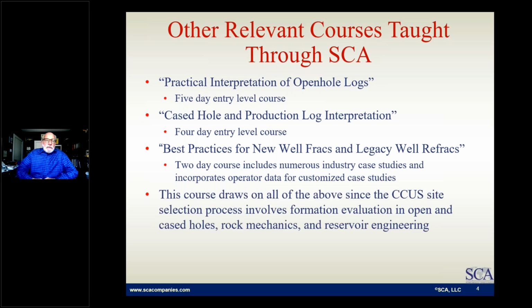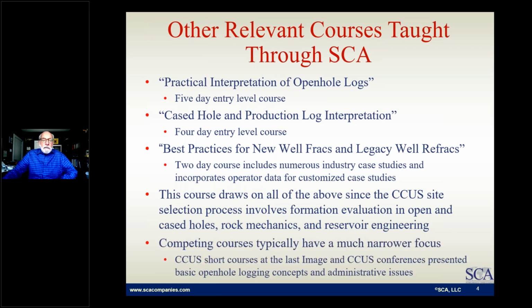And basically, this course is a composite of all 3 of those, the pieces of those 3 courses that apply to CCUS. Basically the formation evaluation, open hole and cased hole, rock mechanics and reservoir engineering are all important, well testing and the like. So we are pulling the tidbits out of these 3 courses and putting them into a course that is specific to CCUS applications, both class 2 and class 6 type of wells.